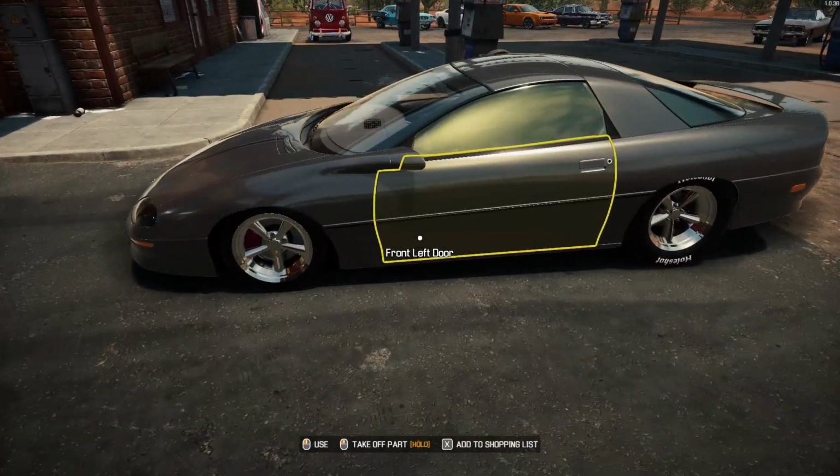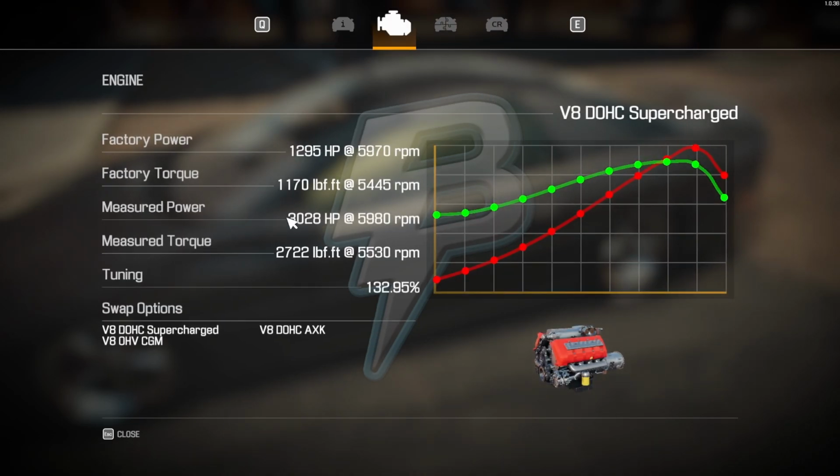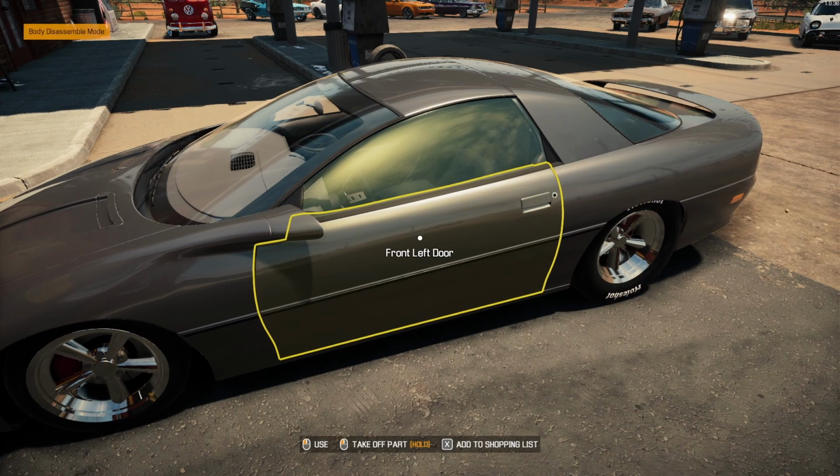Last week we did this Bolt Hornet. Now this is an HP Pro stock. This is a config that I did, and it's got some nasty horsepower. 3,028 horsepower factory. I've tuned it to like 1295. The thing's a beast.